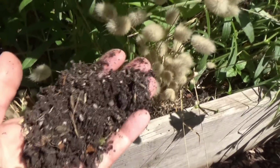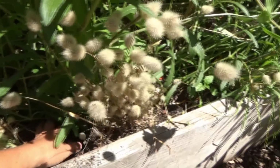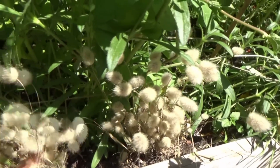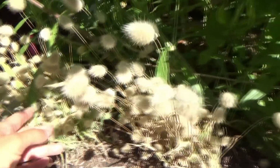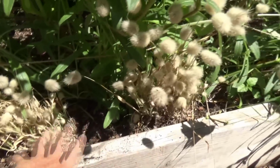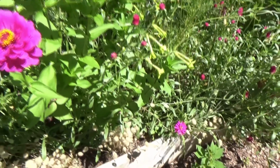can you see that? That's how dry it is. And I also had put probably about a 3-inch layer of mulch on this too to help. So I'm pretty sure all of these bunny tails are dried up. There's some green coming through, but keeping this bed watered has been a nightmare. So whatever survived, I just leave.